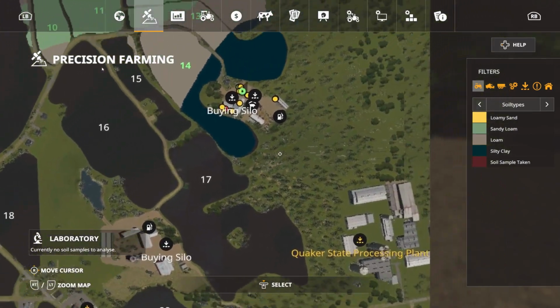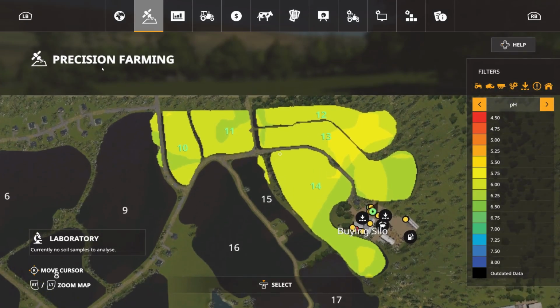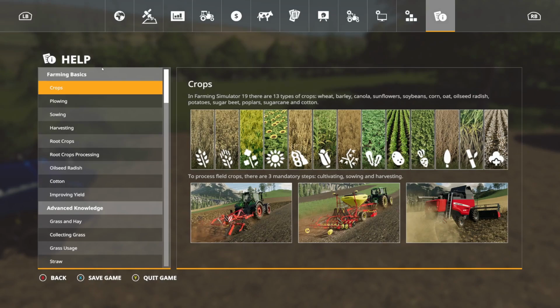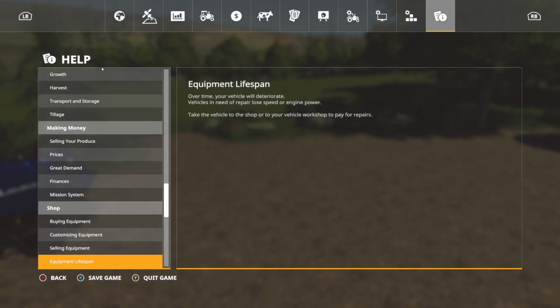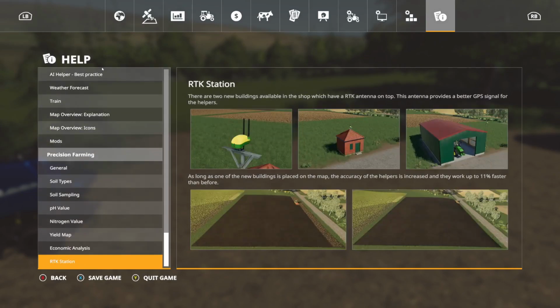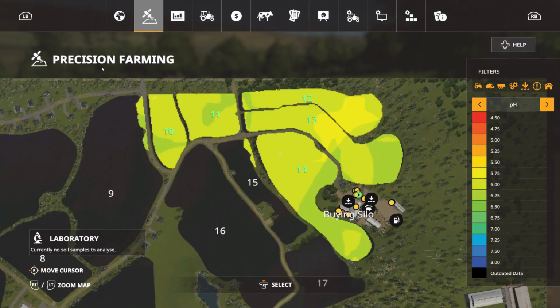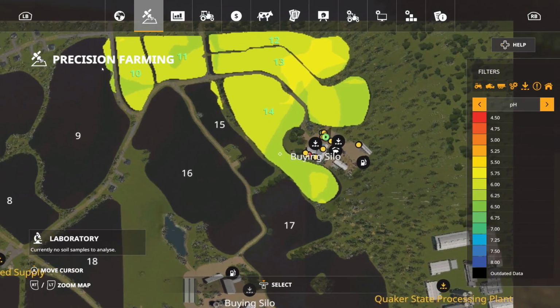But as predicted, you see we only have one soil type in field 11, so that's why our yield was so consistent. But if we look at pH, this will show our lime status. And I believe here in the help menu, there is some additional information, and it tells you the pH required for each soil type. So let's have a look. Okay, so loamy sand is 6.0, sandy loam 6.5, loam 6.75, and silty clay 7.0. So I believe for the most part we're below that, and it says the pH value can be increased by liming the field. So it looks like we have a lot of lime to spread on these fields.